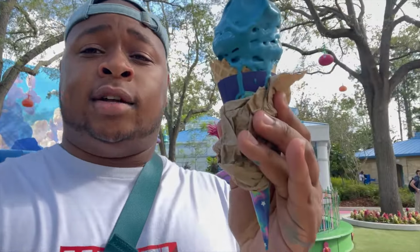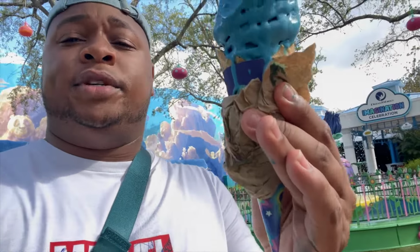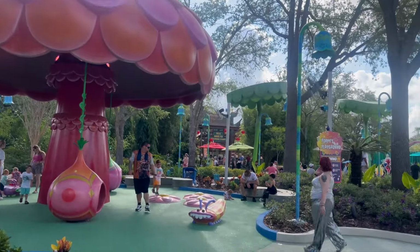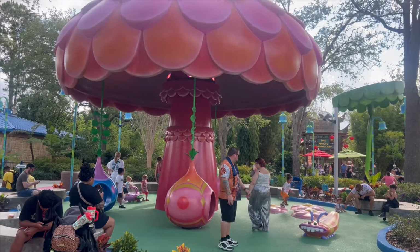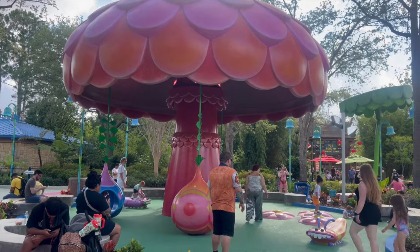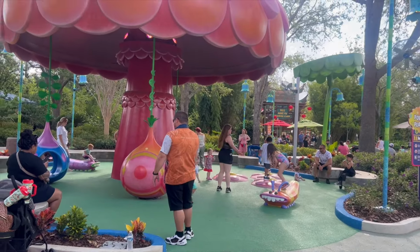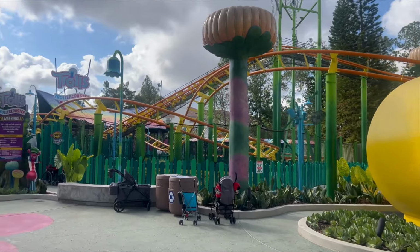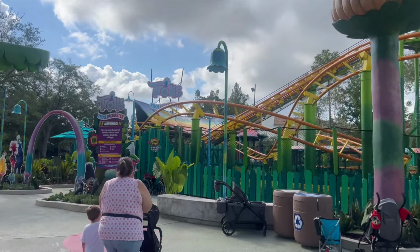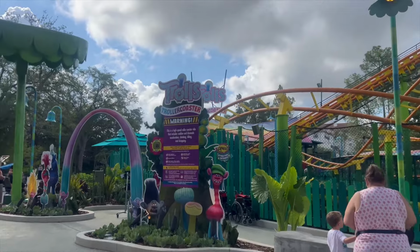And it does stain, so make sure you get napkins. My hands are blue, as you see. So make sure you get napkins when you get this. We have a nice little place, it's called Poppy's Playground. So I think this is for the little ones. You see, they got some smaller things for smaller kids to enjoy. So that's cool. All right, so the Troller Coaster is posting a 25-minute wait. I think I'm gonna hop in the line, because it's probably only gonna go up from here for the rest of the day. So why not?